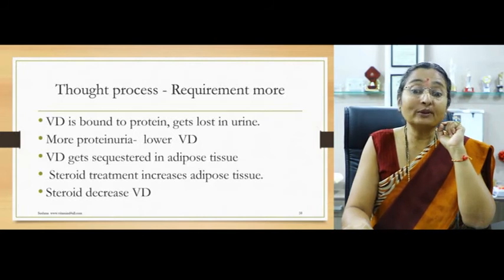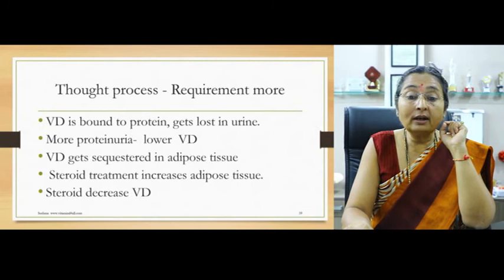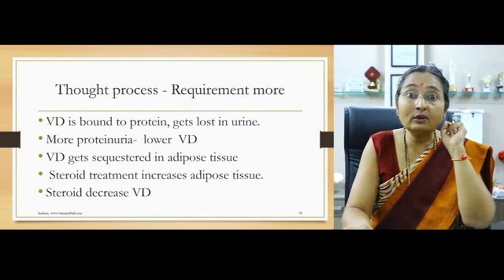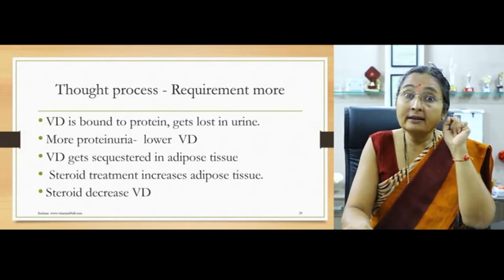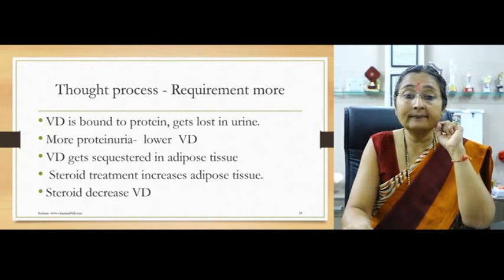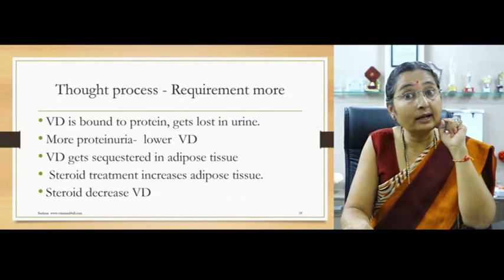So the fifth thought process goes like this, that vitamin D is bound to protein, it gets lost in urine. More the proteinuria, lower the vitamin D. Vitamin D gets sequestered in adipose tissue. Steroid treatment increases the amount of adipose tissue, and steroids on their own decrease vitamin D levels in blood. So with all these five points, the vitamin D requirement in nephrotic patients is very high.